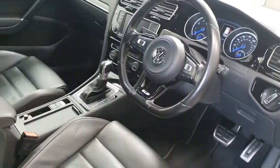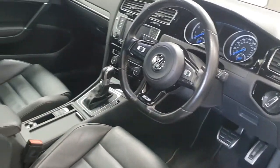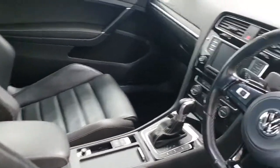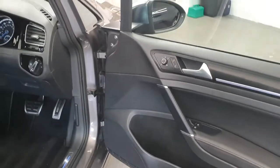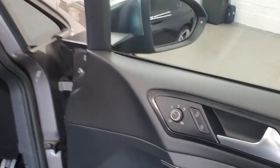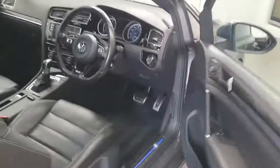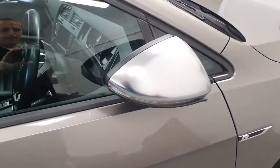In terms of specification on the car, some of it is standard to the Golf R, and some of the stuff is additionals. So obviously things like the leather is quite an expensive upgrade, and I'll talk you through the rest of the options as we go through. But just if you weren't aware of some of the standard features, we have power folding door mirrors, and this can work off the key as well. I'll just show you one here. So when you lock the car, the mirrors will fold in automatically. And they fold back out when you start the car.